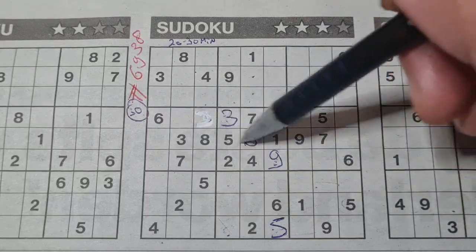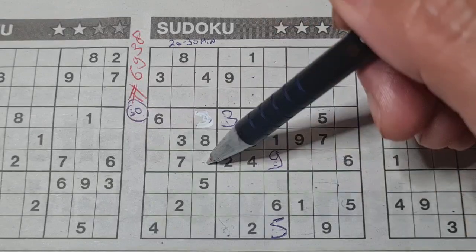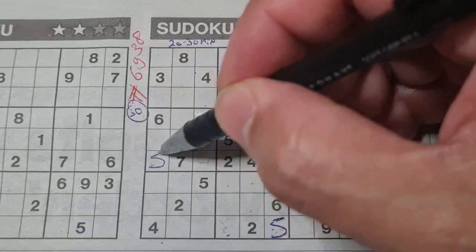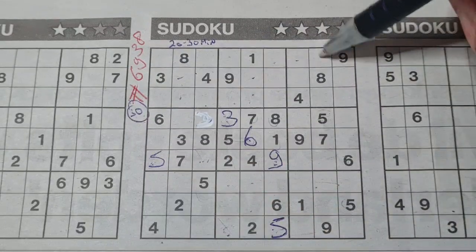5 in this row, 5 in the middle row. So the row below, the only 2 places left for the 5 should be here or there. You see a 5 in this column, no 5 there. 5 should be there. Here another 5. Here we need a 5.